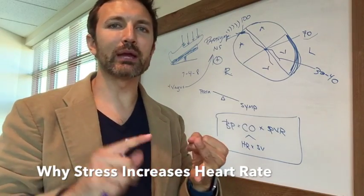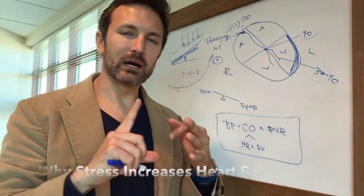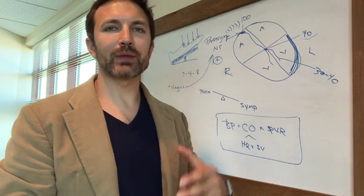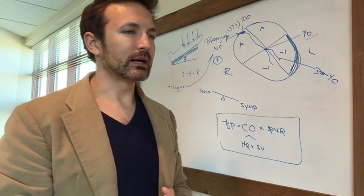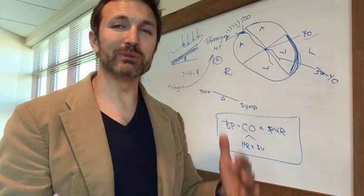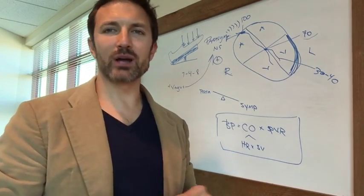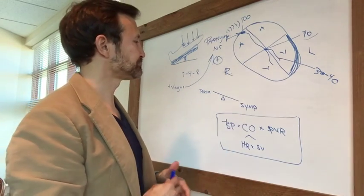There's bills to pay, there's relationships to maintain, there are patients to take care of, there's things to fix. Our jobs are very demanding. And by the way, the environment continues to be less and less friendly for rest. We are overstimulated and more toxins are being pumped into the environment.